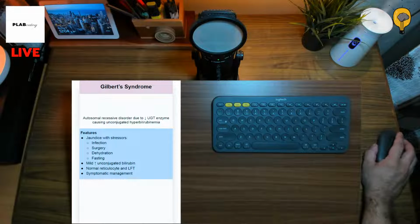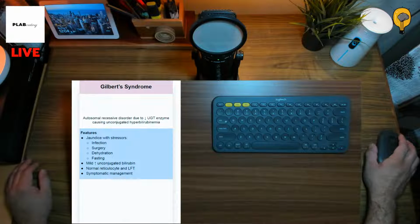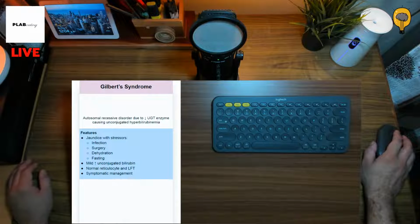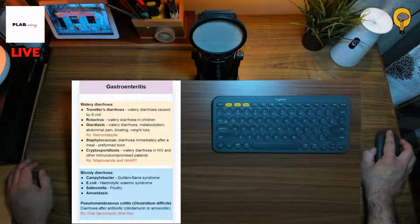Campylobacter, Shigella, Salmonella usually cause bloody diarrhea. Giardiasis causes non-bloody diarrhea. Giardiasis can cause chronic diarrhea associated with weight loss. Campylobacter has prodromal symptoms like headache, myalgia, and fever.